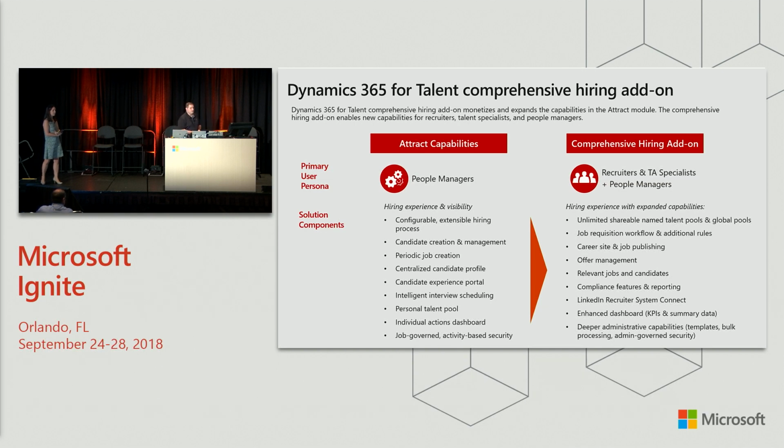So am I reading this right that the career side and offer management, you would only get those features if you have the comprehensive hiring add-on? That's correct. And do I have any partners in the room? Yeah, so we are going to include that in the IURs as well. We will, for IURs, make sure that that's included.